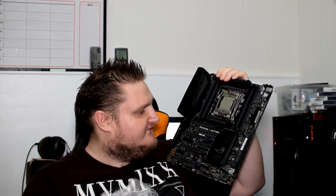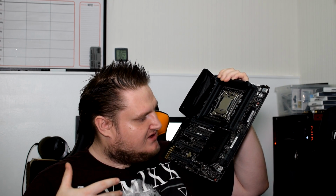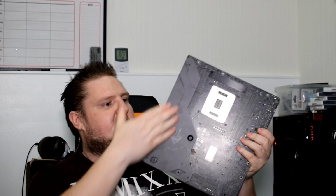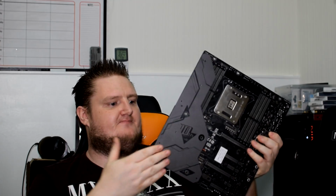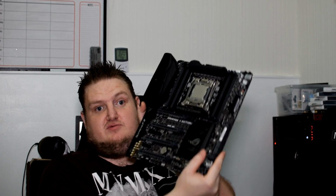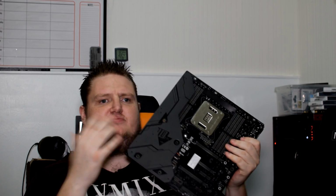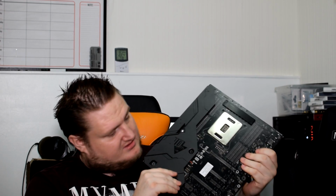It has a very professional look to it. It's an all black PCB. It's what you would really expect from a top flagship motherboard like this one. One thing I do love about the Rampage 5 Edition 10 is this cool armor plate that goes down the back of the right hand side. Looking at it this way, it goes all the way down here, and it looks very good. It's kind of like what you would expect on the Sabertooth motherboards from ASUS.